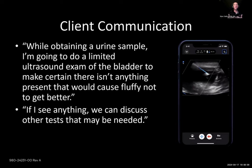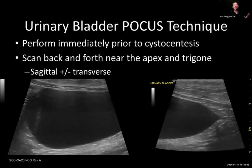Now, if we see something, we'll need to do radiographs or a full ultrasound, but the point of care ultrasound will be a nice way for me to just spot check and make certain that our plan today is not going to fail. And that's it. You don't have to come up with a diagnosis. You could look and go, not normal, and then go in and recommend rads. So the goal with point of care isn't always to make the diagnosis, it's to trigger a next step.